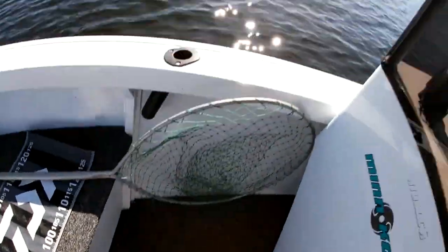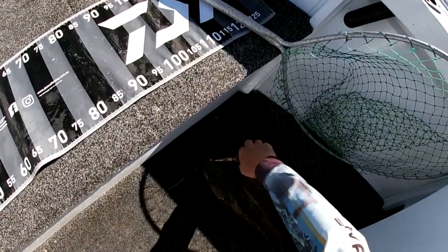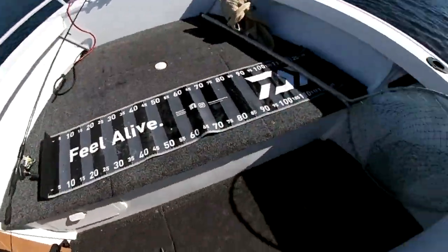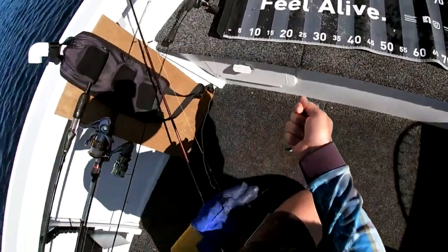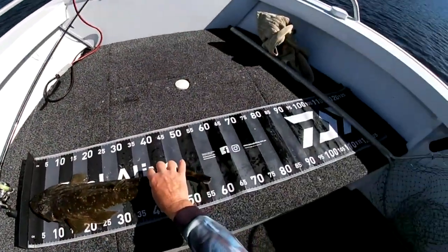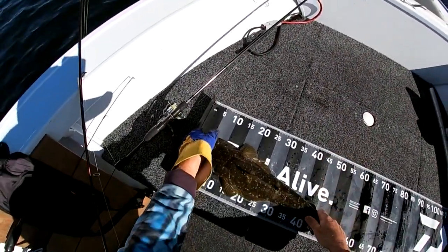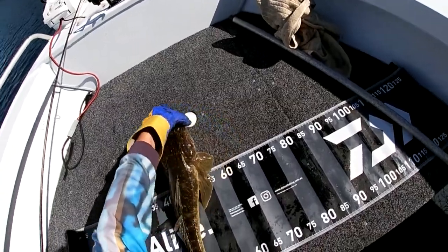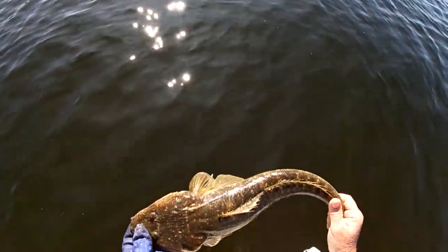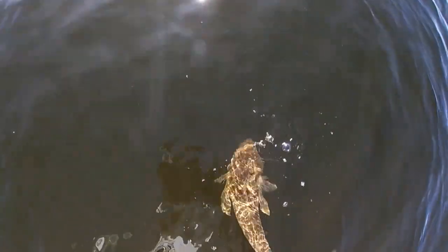Where's the pliers? Where'd you put the pliers? Here they are. This is just a smaller one compared to the last three. He is only 57. Anyway. Here we go. See ya.